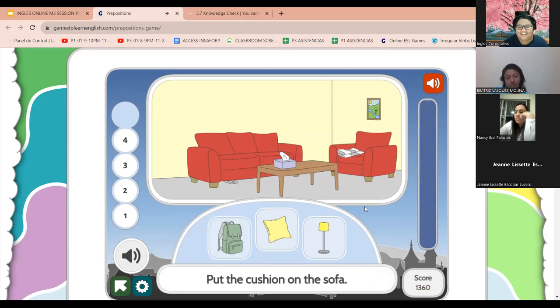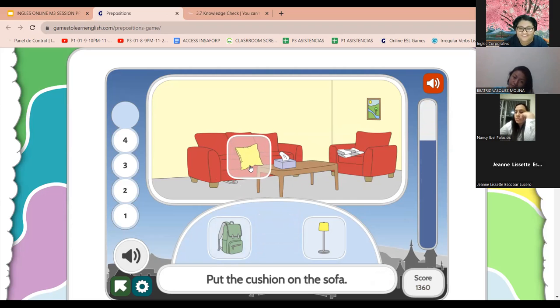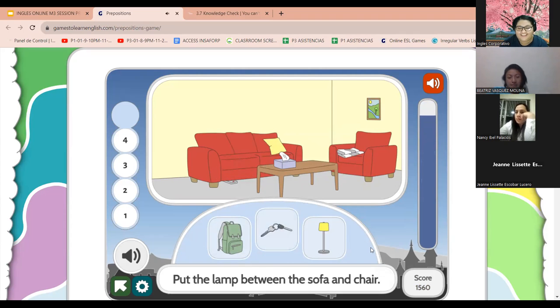Put the cushion on the sofa. The cushion? Sobre el sofá, right? ¿Pero es sobre arriba? ¿O sobre con contacto? Con contacto. Okay. Put the lamp between the sofa and chair. The lamp? Entre el sofá y la silla.